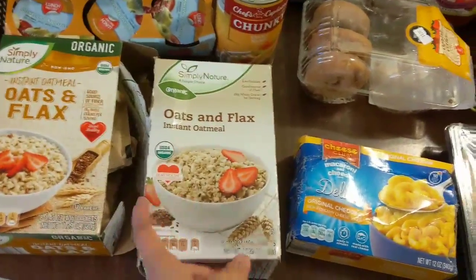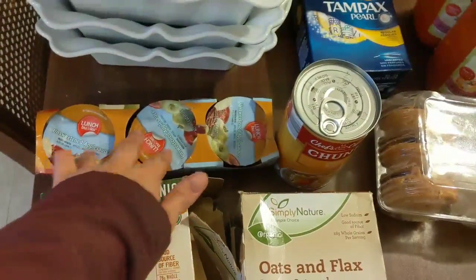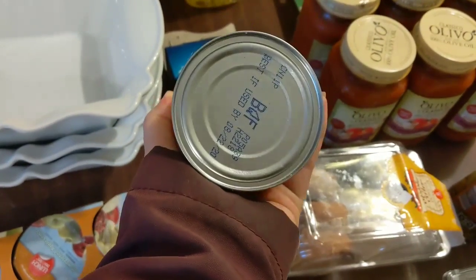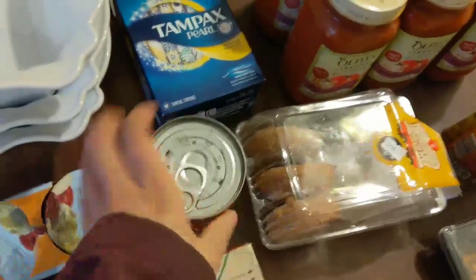This box was open. This one is crushed. This one is missing 3 on top. I'm not sure why this was thrown out. But that's 2020, if you can see right there.